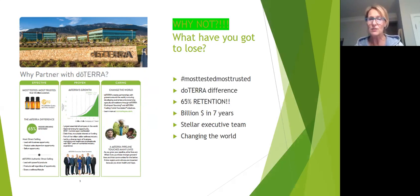doTERRA is the most tested, most trusted. Okay, there are a lot of oil companies out there. I saw a thing today about this other oil company called Jade Bloom, and they're claiming that they have the same distributors that we do. Well, we know that's just not true, because 85% of our distillers are contracted with doTERRA. So they don't contract or sell oils to anybody else. So when people make claims like that, we know it's not true.